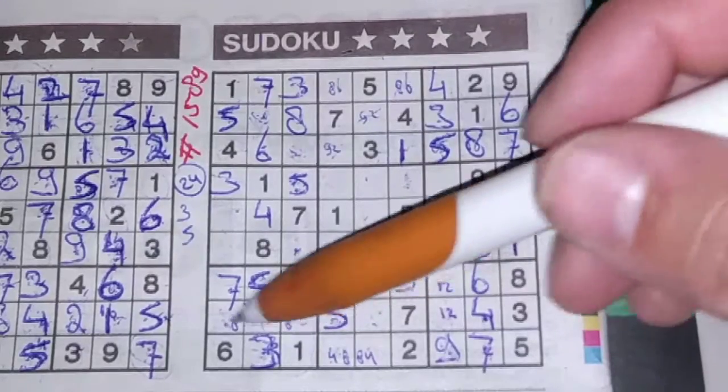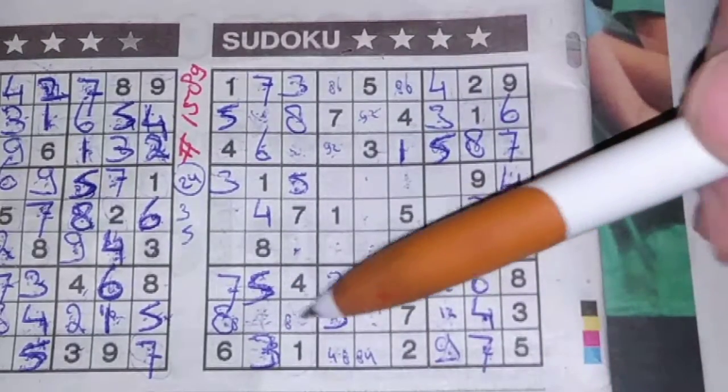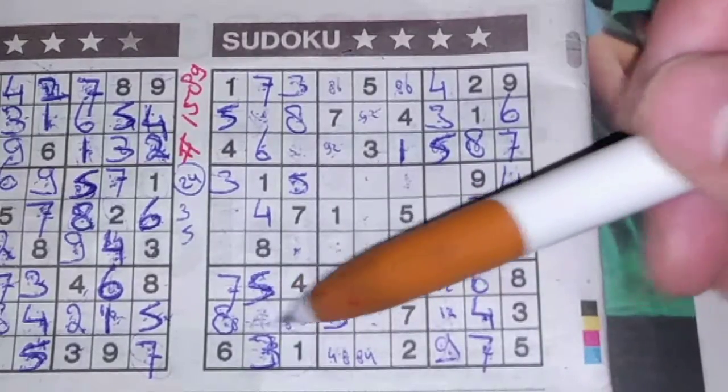I've marked those boxes with the 8. Now we have an 8 there. So no 8 there. 8 should be here. 2 boxes left. 2 and the 9. So we have a 2 and a 9 in these 2 boxes.